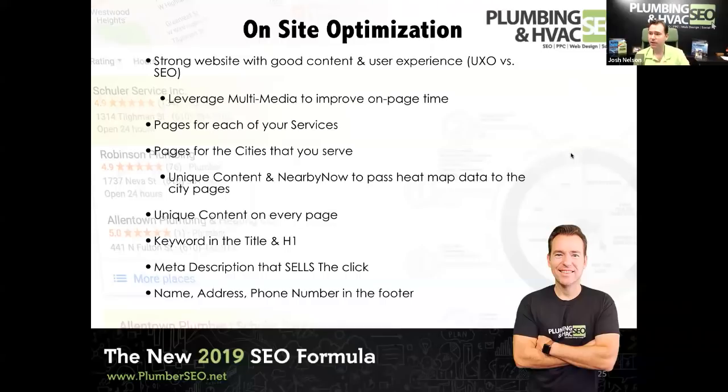And then have our name, address, phone number in the footer file. That way, it's clear to Google, okay, this is the company. This is their name, address, phone number. Use some microformat data to tie that data back. And then blog on a consistent basis. Build authority. Build relevant content to position yourself as the go-to within your service area.